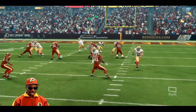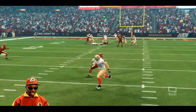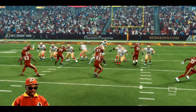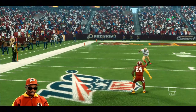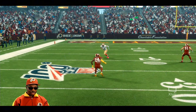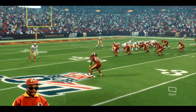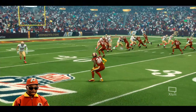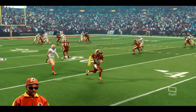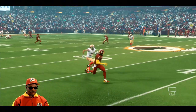Sean Deon Hamilton in coverage, middle linebacker. Good coverage right there. Backpedaling. Good coverage before the sack. Good coverage. Let's go on this side. Let's look at Josh Norman on his coverage. Look at the quarterback. Let's see when he throws the ball. Backpedal, I love the backpedal, beautiful. Turns around, starts to run with him. Garoppolo still has the ball, great coverage right there. Great coverage.